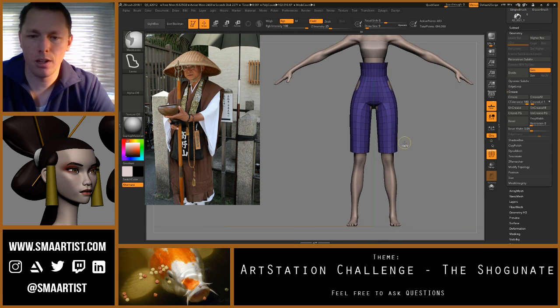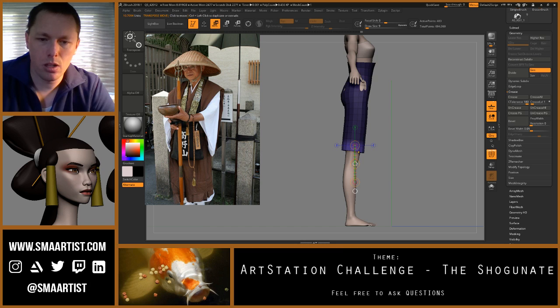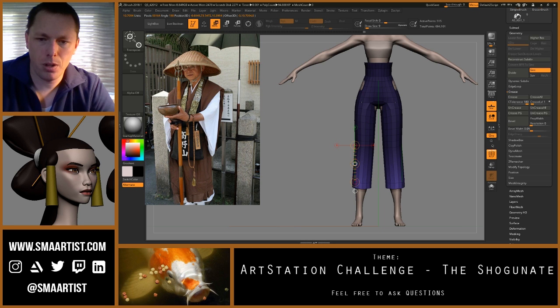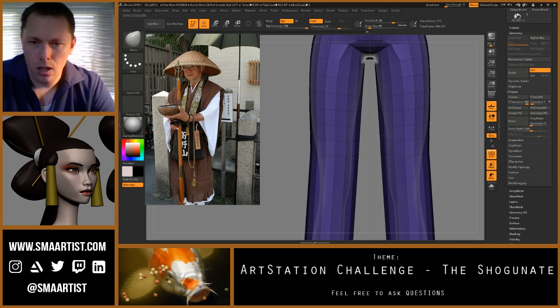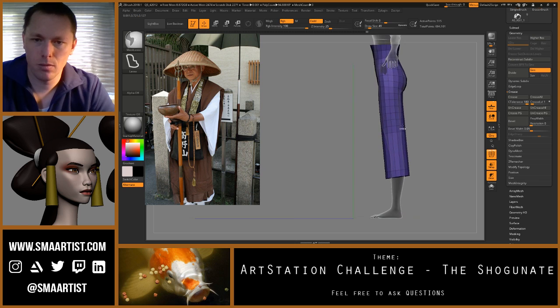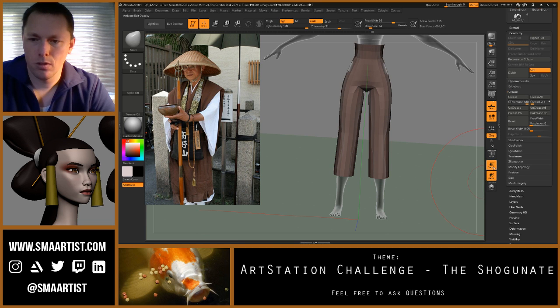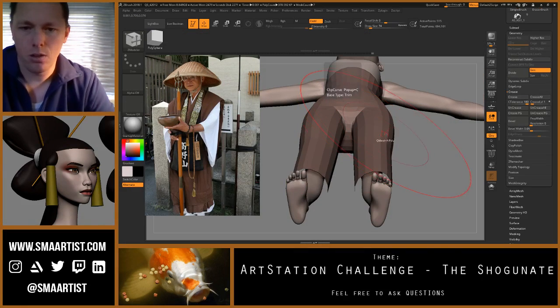It needs to definitely go longer. Don't want shorts. Let's take the movement out a little bit. Here's something I want to do. Let's turn off the grid. We don't need it. Let's go like this.